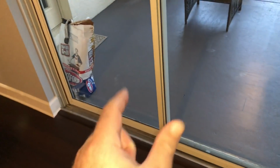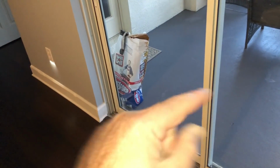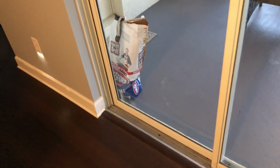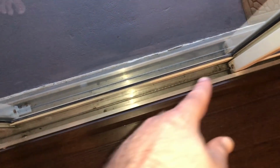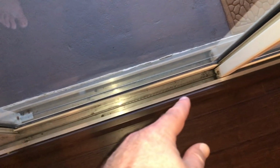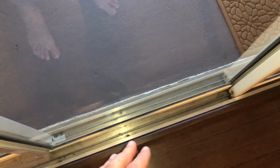Now, there are two sizes. This is a small size. It's just the top part. It's just a U-shaped piece of metal extruded down. This is fine for minor repairs, just like this, where there's no damage, you haven't cut into the track, the rollers weren't bad, and they weren't slicing it apart or denting it or anything like that.